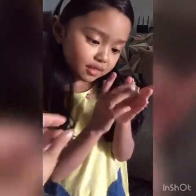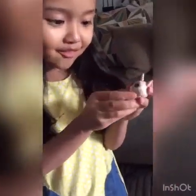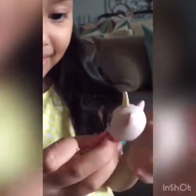Look at its eyelashes. It's so soft. Oh, and it's so cute. Oh my god, it's so big.